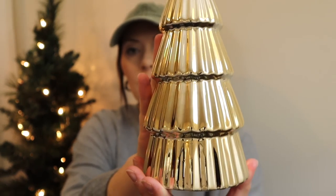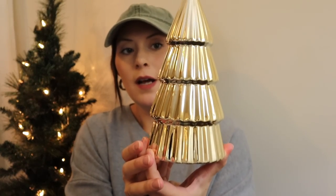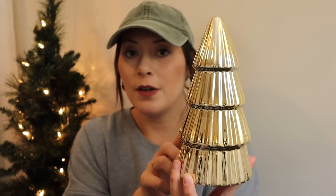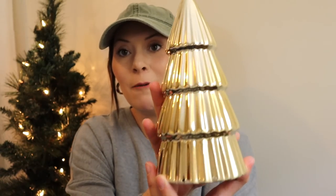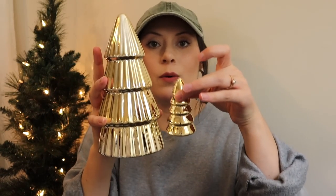This one is super pretty as well. And this one was $5. So not bad. Honestly, they had some very, very similar to this back in the threshold section, and they were $10. So I don't know what the difference was, to be honest with you, but I would rather pay $5 over $10. So anyway, I thought that this one was really pretty. And like I said, it goes really well with this tiny little one.